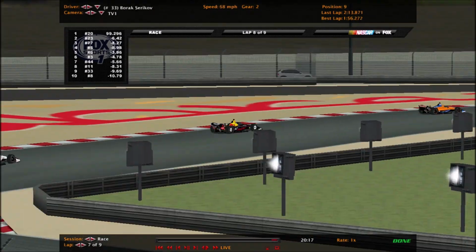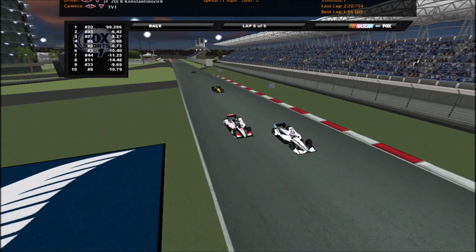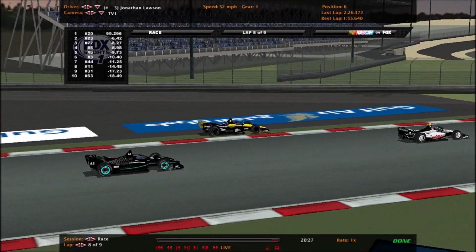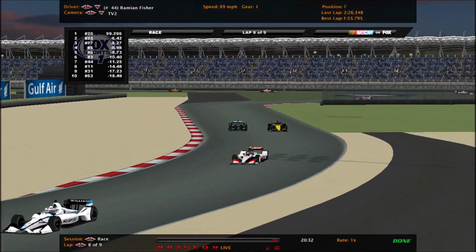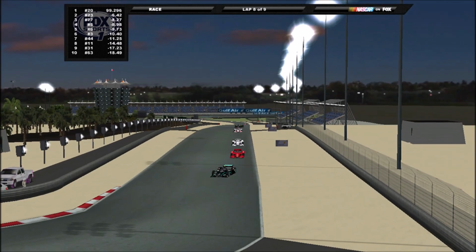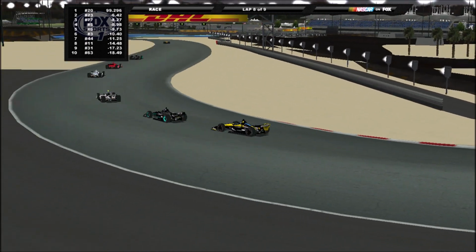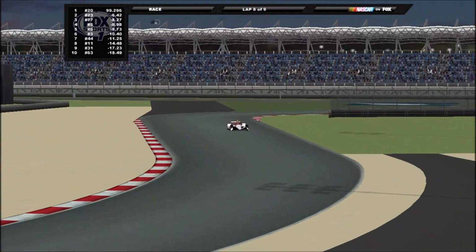Looks like Serikov spent a bit of extra time on pit road servicing their car. And there's the F1 driver. Contact, heavy contact right there. Jonathan Lawson gets into the F1, or the Haas driver, the Haas F1 racing team. I don't know, I'm getting that confused, but we'll have to see if that's a penalty or not, if that could have been avoidable, but that contact was substantial, rather.